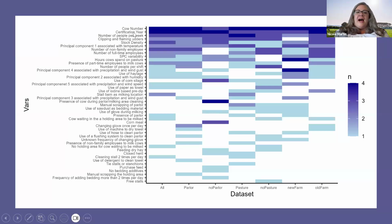The number of cows, the certification year, the number of people working per week, whether the udders were clipped and flamed. And now I'm finally getting to the point of the entire presentation, right? All the way down, you can see again some of those principal components associated with temperature, principal components associated with precipitation, right? So we have all these different variables that were fed into this model.